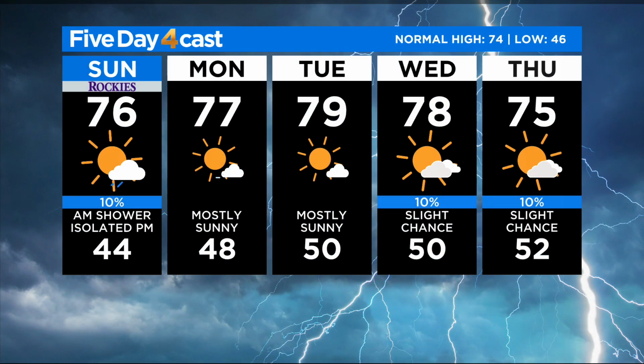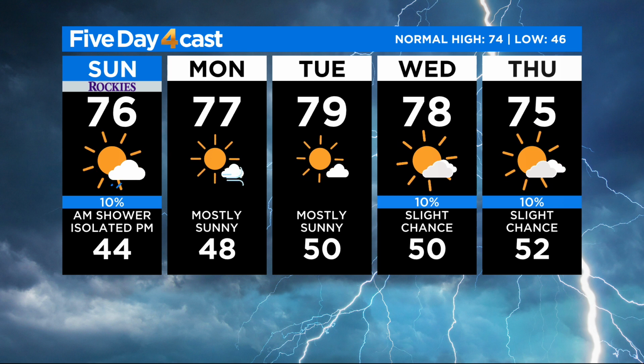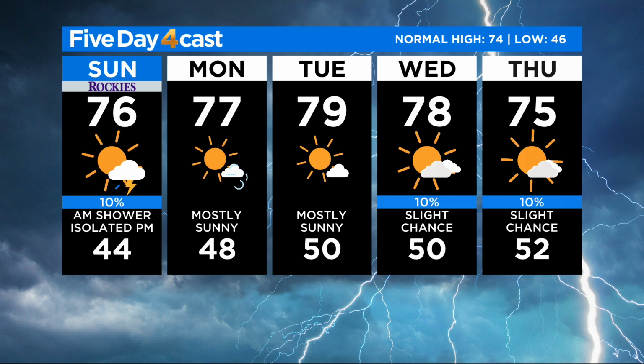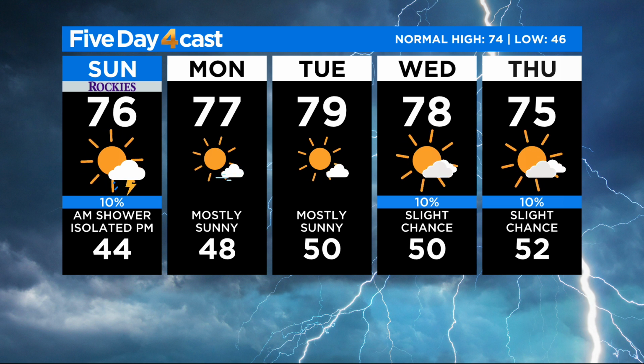of a late day thunderstorm. Could be a hailstorm in that. Unfortunately, we'll have to watch again for that. Clearing out, drying out Monday and Tuesday in the 70s. 70s continue Wednesday and Thursday with just slight chances of thunderstorms each and every day.